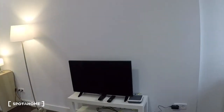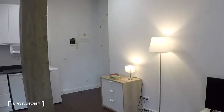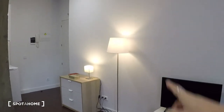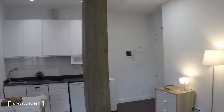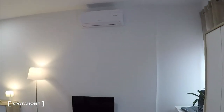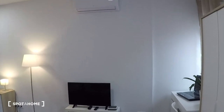And opposite the sofa, we'll find the TV. Here it is. You see we have a chest of drawers over there. We have beautiful lamps, one there, other there, and two lamps in the bedside table, as I just showed you. And over there we have as well the AC that works as the heating unit as well. So the apartment is very well conditioned for both winter and summer.